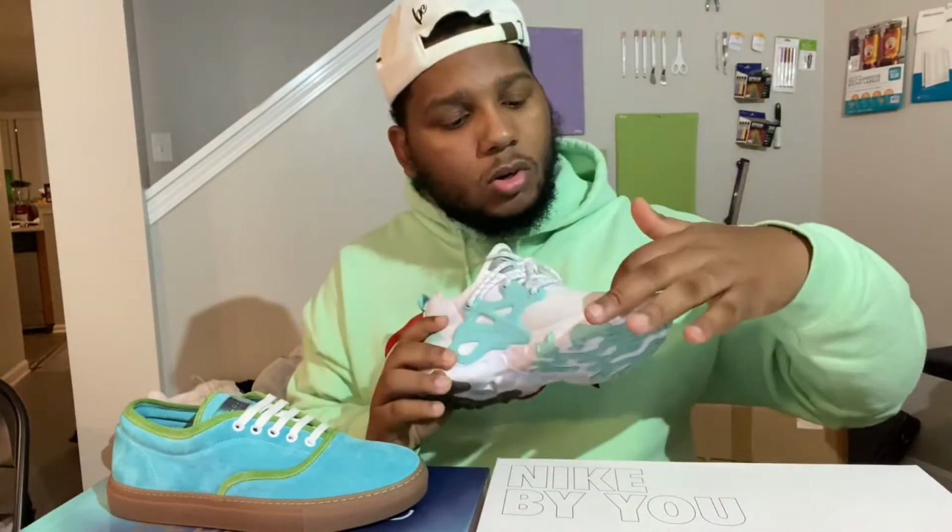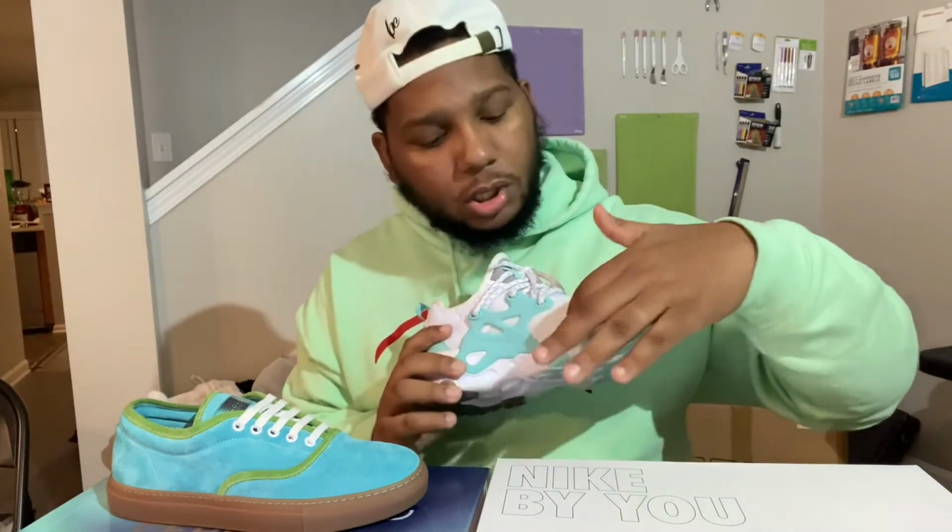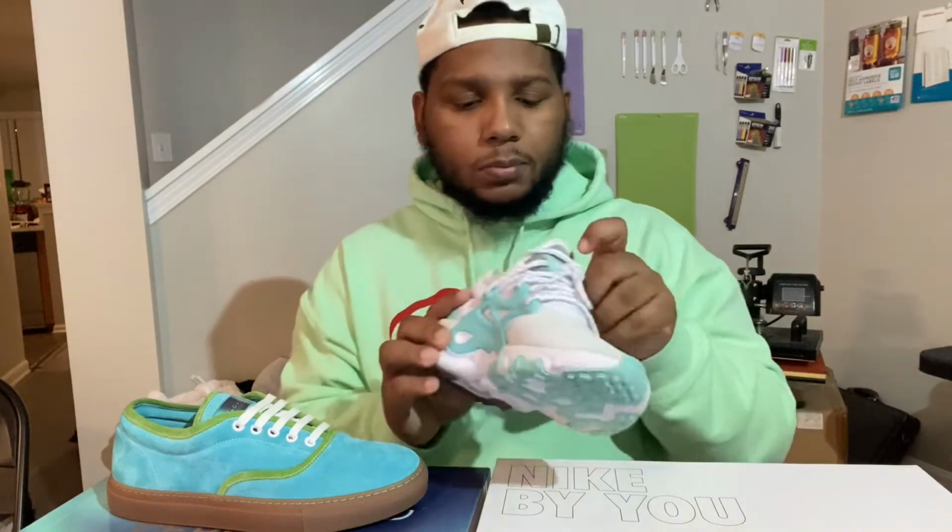Same happens with the soles. You can't change the fabric, you can change the colors. For this portion of the sole, you can change the color, can't change the fabric, so on and so forth.